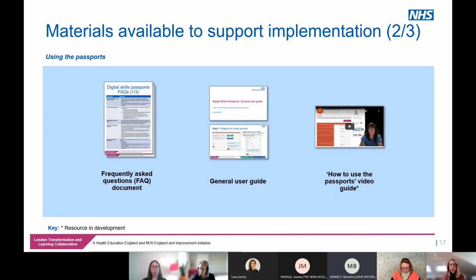For using the passport, we've got a frequently asked questions document that's compiled questions and answers to all of those we've received so far, and we'll continue to build on this as new questions arrive. So that's a good initial starting point if you have any questions, both about using and implementing the passports.